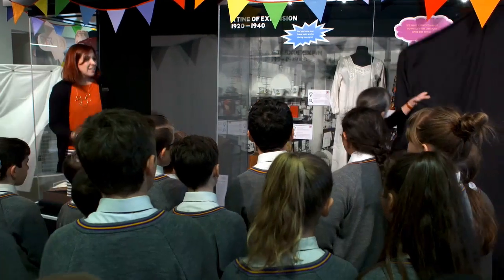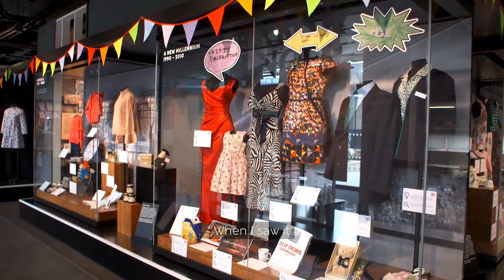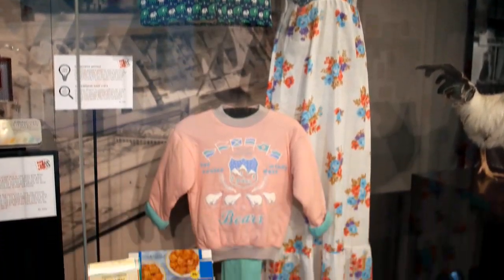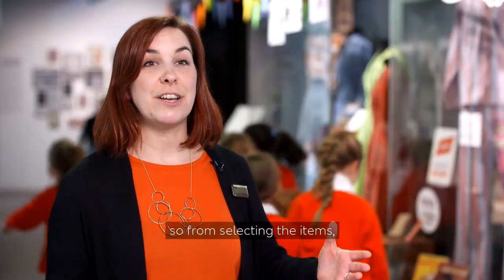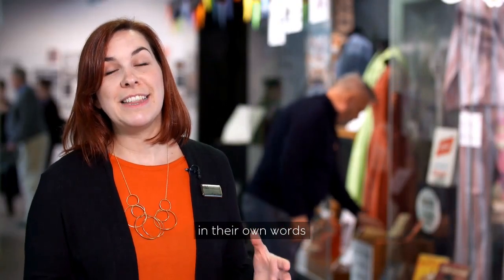3, 2, 1, 3! When I saw it, I felt really proud that that was our work, that we'd made that. The children have been involved in the project from beginning to end. So from selecting the items, writing the labels, the creative work, the research, they've told the story of M&S in their own words and presented it beautifully for us.